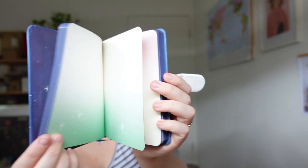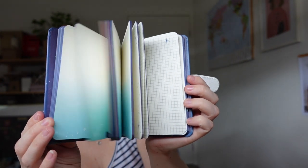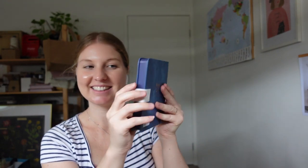And then you open it up, and it's got pretty paper inside. And it clips together with just a magnet. So satisfying. This is gorgeous. Oh, how lovely.